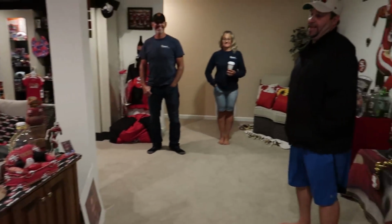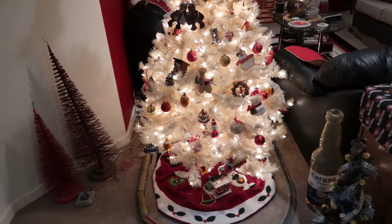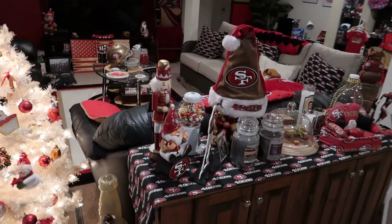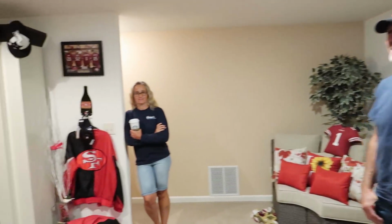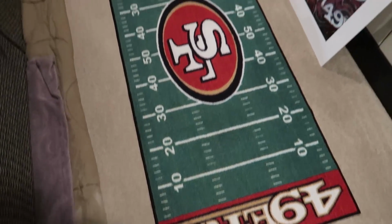What do you got the Christmas tree set up for? Oh yeah, that's the man tree. That's not a Christmas tree, it's a man tree. All right, I got it. You have more San Francisco stuff than I have Ohio State Buckeye stuff, and that is saying something. I like it though. You are an organized guy. I got this in the Buckeyes.